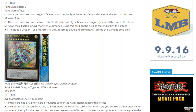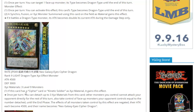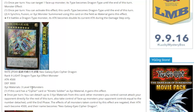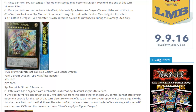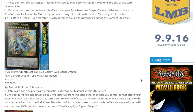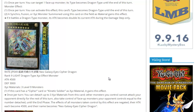Next up, Neo Galaxy Eye Cypher Dragon, the rank up version of Galaxy Eye Cypher Dragon, being a rank 9. There's 3 level 9 lights, which is still something. If this card is a Cypher card or Kinetic Soldier against this effect, also notice Cypher card, not Cypher monster. So there will be spells and traps that can be attached to this as Xyz material. Need to get the terminology right there.